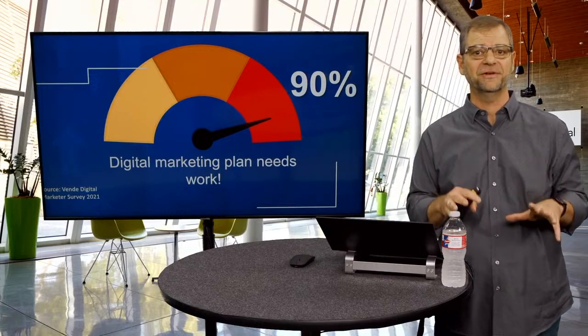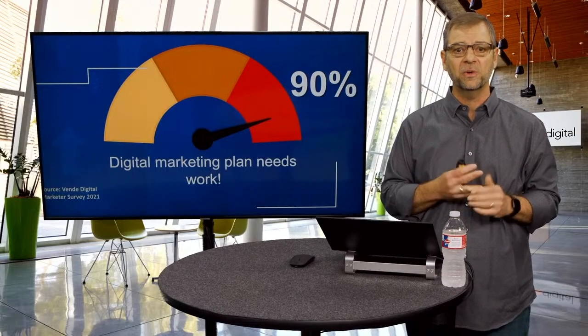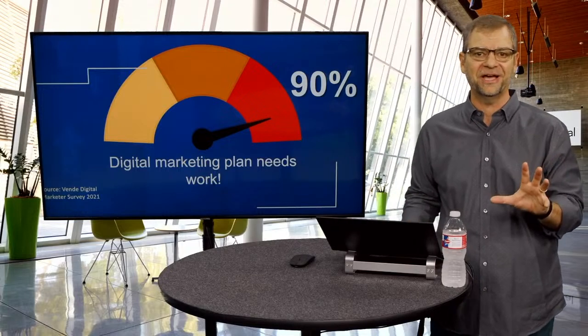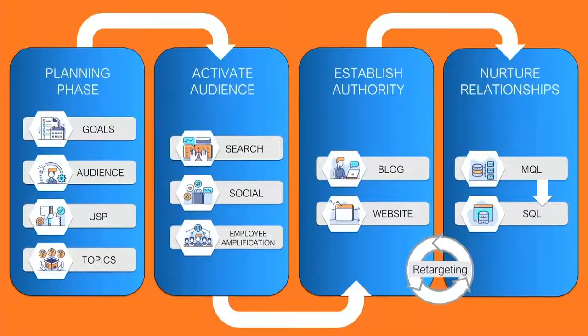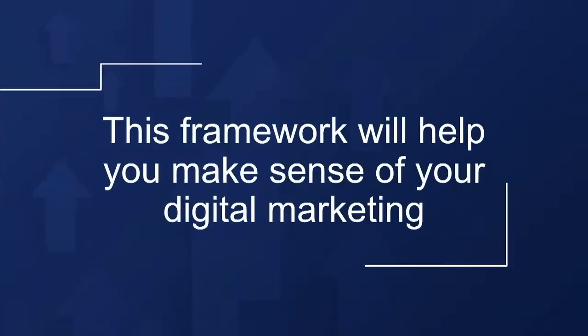Now, I mentioned that poll at the very beginning of the presentation where we polled 300 B2B marketing leaders. We also asked them the question, hey, how's your digital marketing plan? Do you have one? Is it good? Well, 90% of the marketing leaders that we talked to said they either don't have a plan or their plan needs a lot of help. And so one of the things I would encourage you to do is just take a look at our B2B lead funnel framework, because it's going to help you think through what the gaps are and what you need to do to really build a rock solid plan for your business. Because this framework really is going to help you make some sense out of what you're doing with digital marketing. As I said, it'll help you fill in the gaps that you're trying to fill.